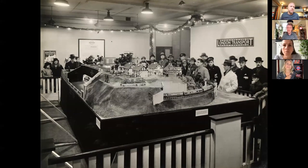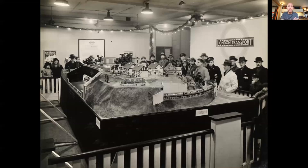ride-in locomotives. Places like the owner of the Romney, Hythe and Dymchurch Railway bought a fantastic amount of very large working steam trains from Bassett-Lowke. So yeah, they were a massive model maker in the UK back then, and clearly took a huge amount of pride in recreating some of the Underground. See, we have some of these things in our collection, actually. We've got some Bassett-Lowke models in our collection.